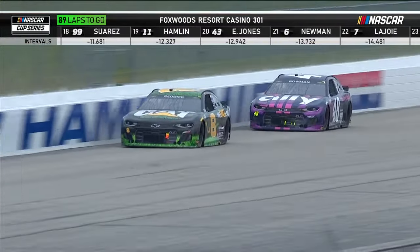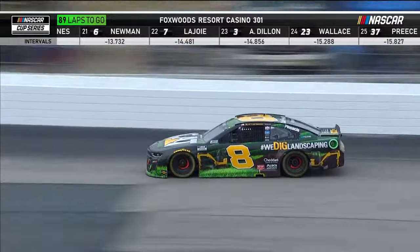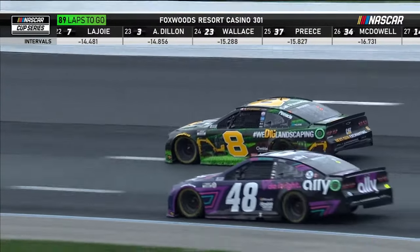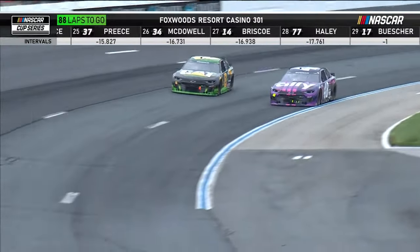I didn't hit it that hard. There you go. We're good. He's going to regroup, try to get himself back under control here. All four rotors on that car burning, the rear top rotors, not just the front.